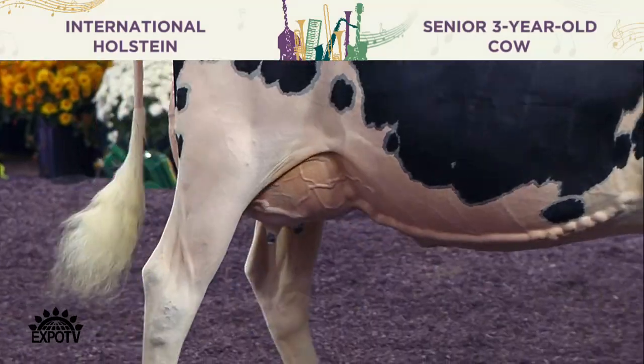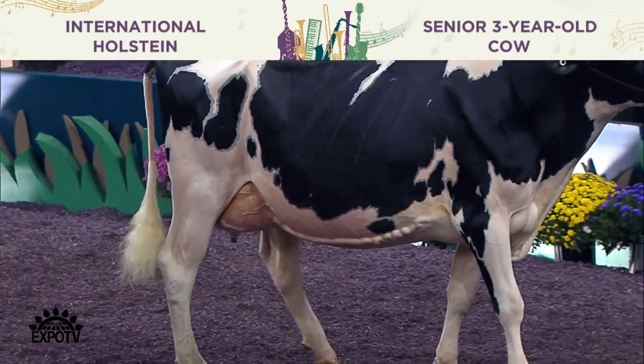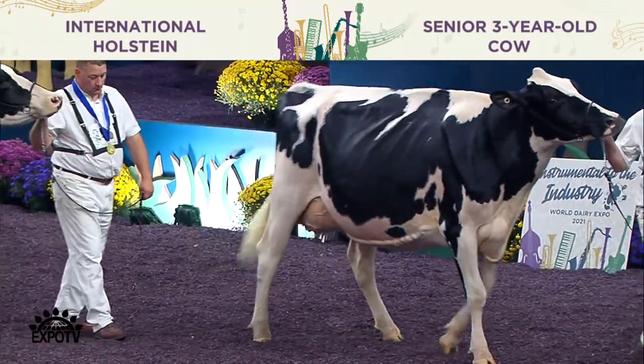And she's got a bit more depth and width than the cow coming here in third. She's deeper in that fore rib. She's got more turn to the rib than the other really balanced cow here in third. Third over fourth, I prefer the way she's made in the frame.